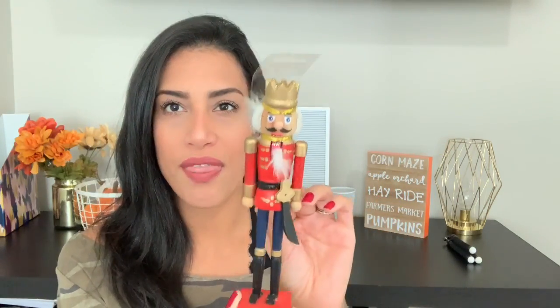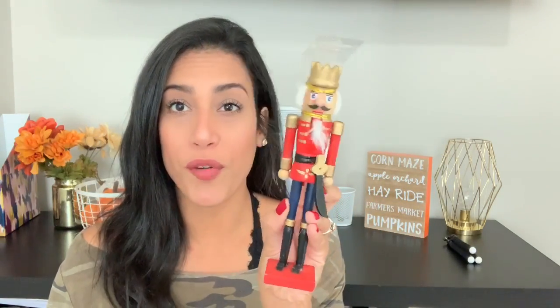This one's really cute. It's red and he has glitter on him. And I just thought that he was super cute, and he actually opens. I know some nutcrackers that you buy from Dollar Tree, you can't actually open his mouth and stuff. So yeah, that is that one. I'm gonna give this to my mom for Christmas.